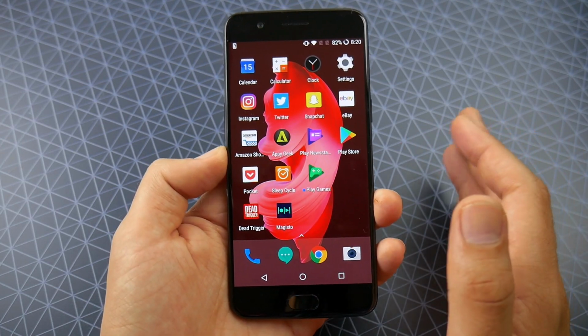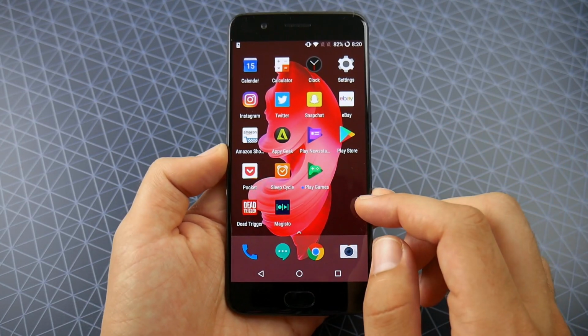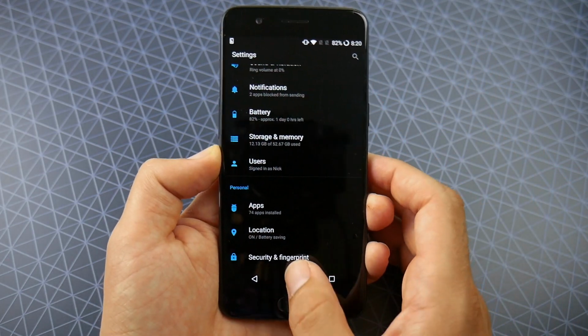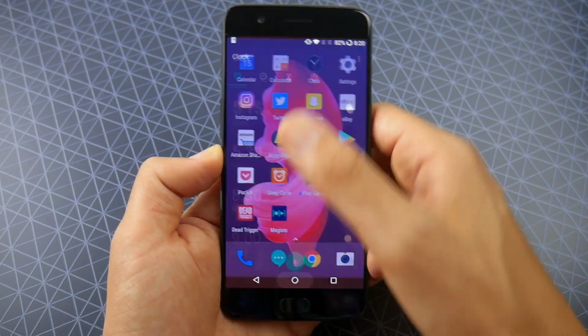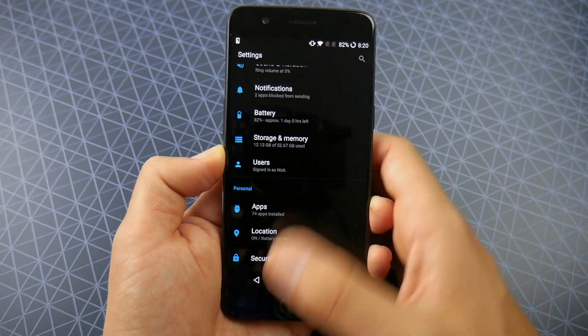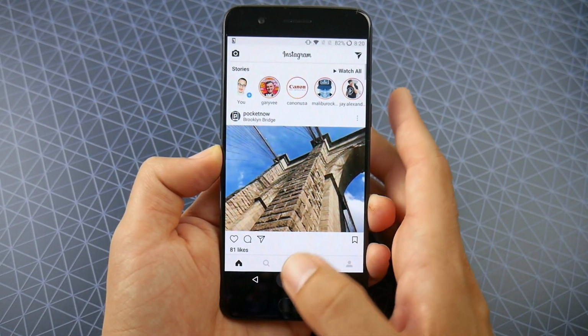Now, that's mostly due to the Snapdragon 835 chip in here, 6 gigs of RAM, as well as super quick, kind of stock Android here. This Oxygen OS is just blazing quick. You can just see it. It's a monster here in the OnePlus 5, even on third-party apps.